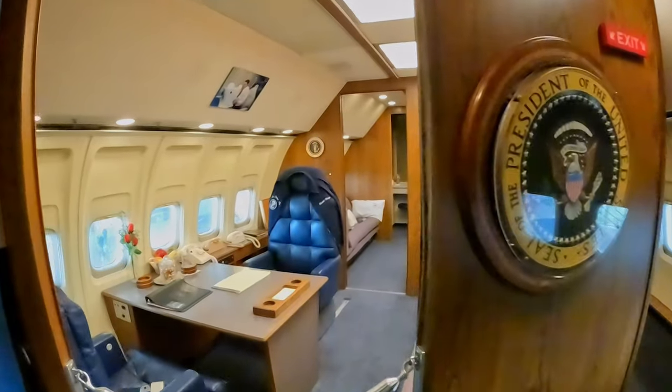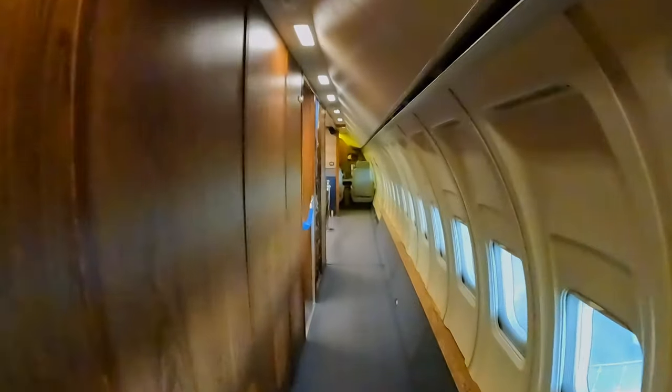Here you're looking at the communication center. So communication will connect. And you can see the picture.